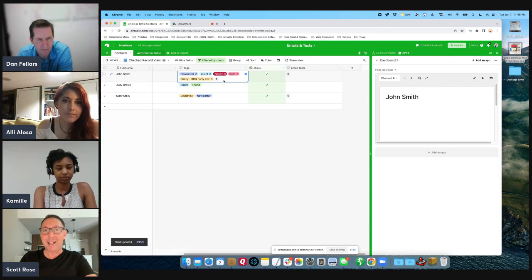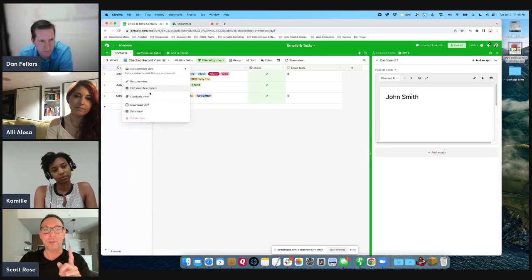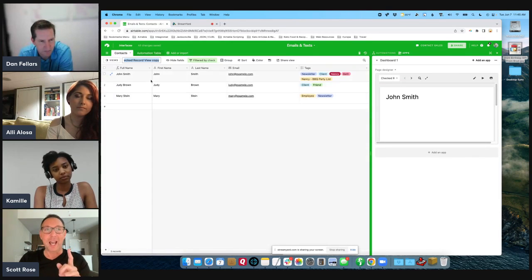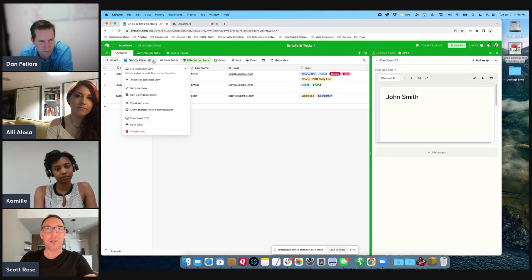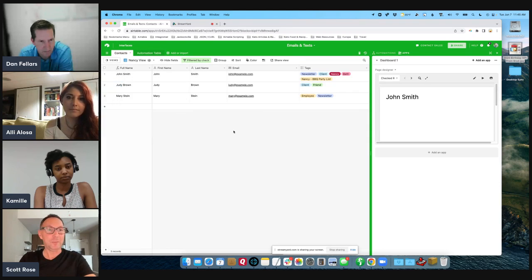You could basically add as many tags as you want, and then the key thing is to create your own view. So I'm just going to duplicate this view, and then Nancy can make this her own view. She could even make it a personal view if she wants. She could switch it from collaborative to personal, so only she can edit the view configuration. She would have to change it on her end to personal view.